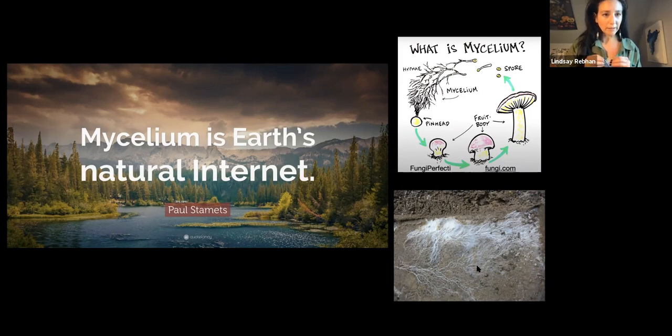Literally the way that plants speak to each other. There's many other ways, but this is a great way, particularly when we're talking about the fungal hyphae, which is mostly underground and not as visible. The fruiting body is what we see over here in this top right picture from Paul's Fungi Perfecti. But you see that fungal hyphae in the top left. That's the dendritic roots. Sometimes we'll see this above ground, but usually it's mostly underground.